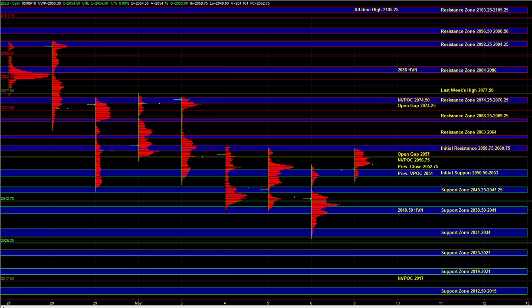Let's see if the buyers can really maintain the control that we saw from Friday as well as in the overnight session, and we'll take it from there.